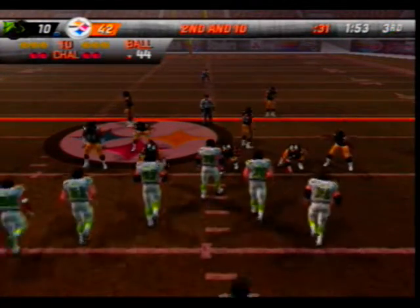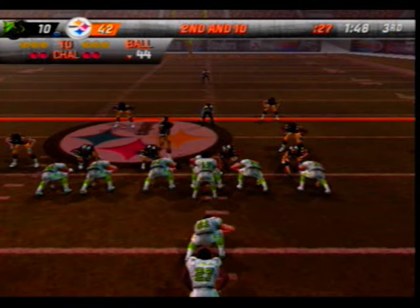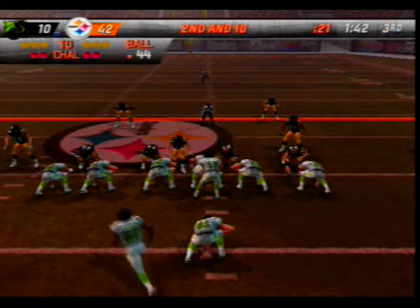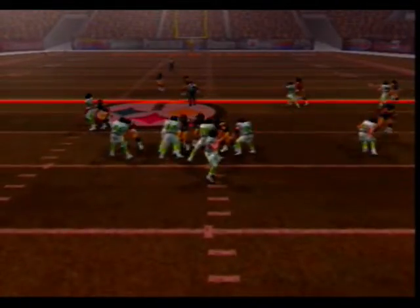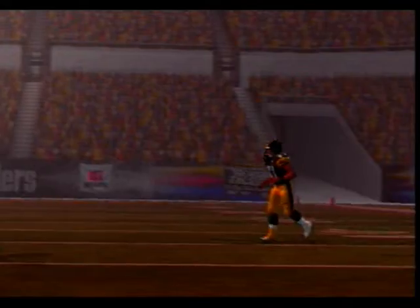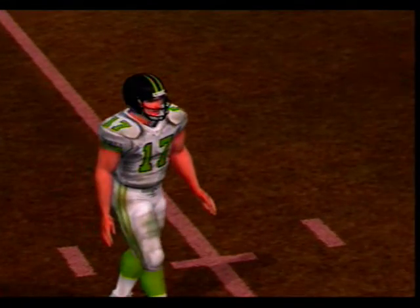Ball on the 44-yard line. Defense, get ready. Reynolds in the backfield. Here they come with the pass. Pass is incomplete. Alexander was the intended receiver on that play.